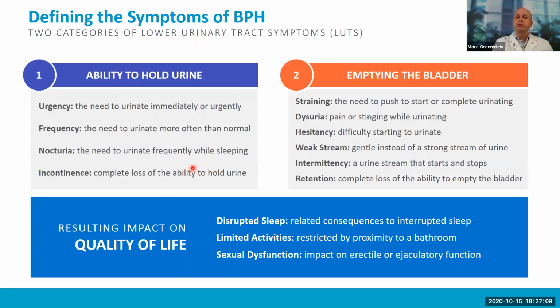Then there are symptoms of you can't empty your bladder well. Those are the obstructive symptoms. So that's straining or the need to push. Sometimes it burns. Sometimes there's some hesitancy. In other words, you go to the John and you're standing there, you're like, oh my God, okay, here we go. Let's get started. Oh, finally. The weak stream, the stream should be nice and strong. Some guys are starting to tinkle on their toes. Intermittency or stuttering, the stream starts and stops.